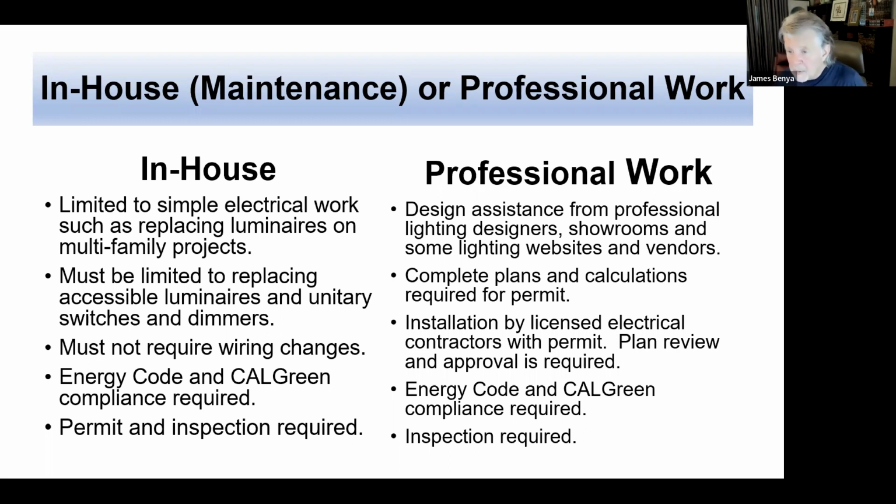Professional work, which is what I've been suggesting for more significant projects: get design assistance at least from professional lighting designers, or from showrooms, or from lighting websites and vendors and manufacturers' representatives. If you've got a large enough project, you will be able to get help from any of these. You'll probably have to pay for the professional lighting designer. Others may do it as a sales incentive. You will still have to complete plans and calculations showing you're not trespassing.